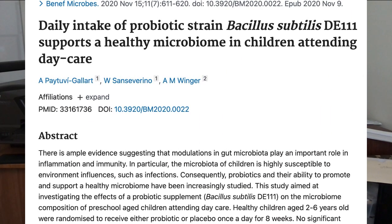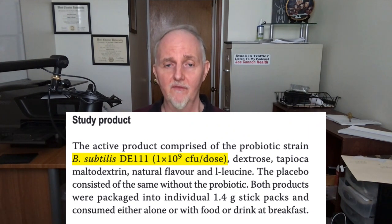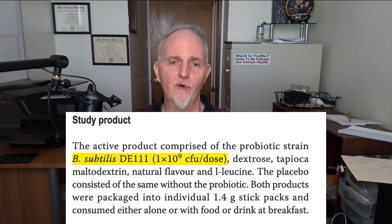Daily probiotic strain Bacillus subtilis DE111 supports healthy microbiome in kids attending daycare. So I don't see too many investigations using small children. So what we got here is 93 kids. They are aged 2 to 6. They're in daycare. They're given either a placebo or 1 billion colony-forming units of the DE111 probiotic for 8 weeks.